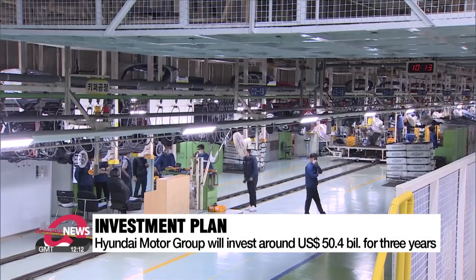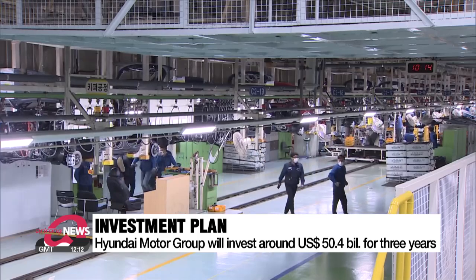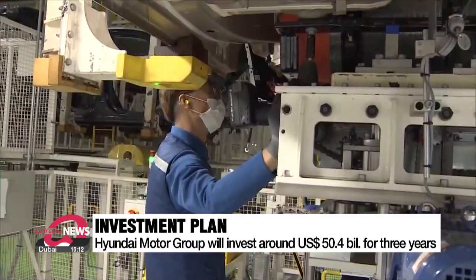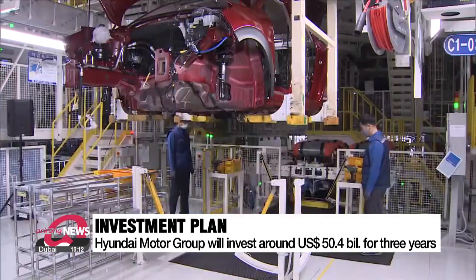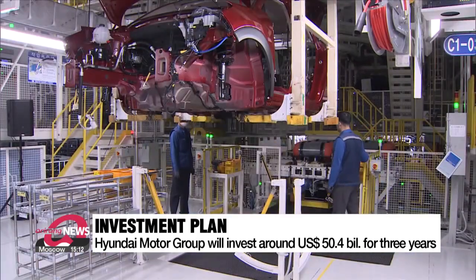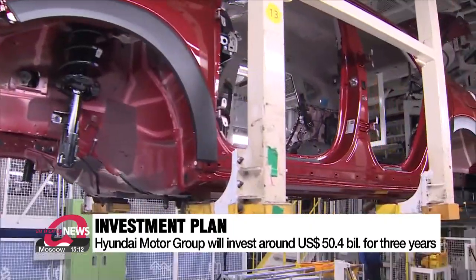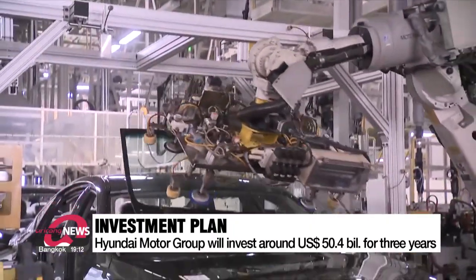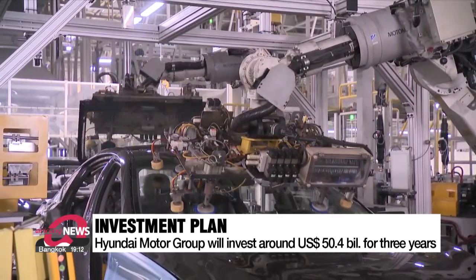And most of the investment will be allocated to R&D, including technologies for software-defined vehicle, and building new electric vehicle plants, along with research infrastructure. Hyundai plans to diversify its EV lineup to up to 31 models and expand its annual car production to over 1.5 million units by 2030.